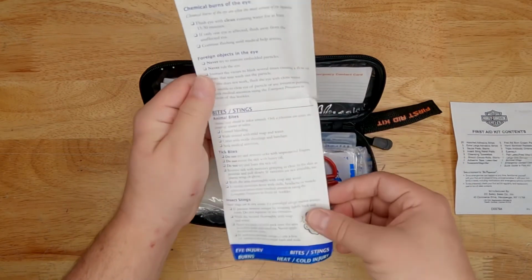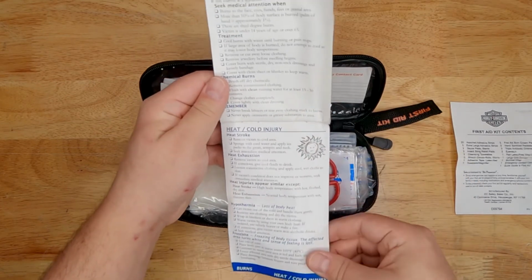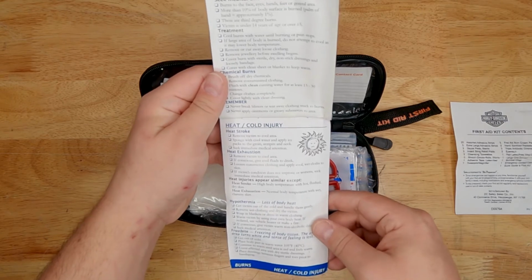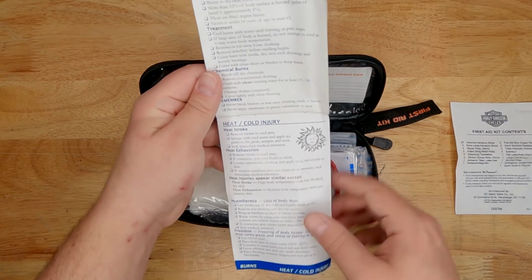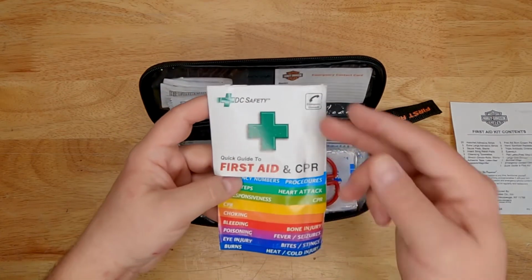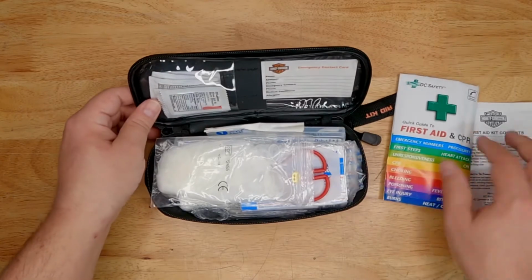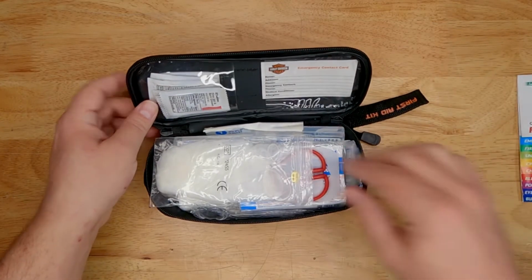Poisoning, eye injury, and heat injuries, especially heat stroke and heat exhaustion, which are really common, especially in really hot states. So yeah, I think this was a really great idea to include something like that. Let me just put it on the side.